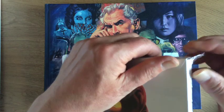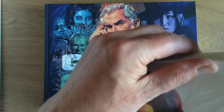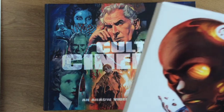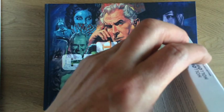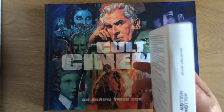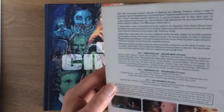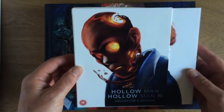Right. Let's get that off. It's creased across the top. Can you see that? A little disappointed at that, and creased on the spine as well. Oh, and creased there. So, due to the lackluster packing, that's not quite so good as I'd hoped.